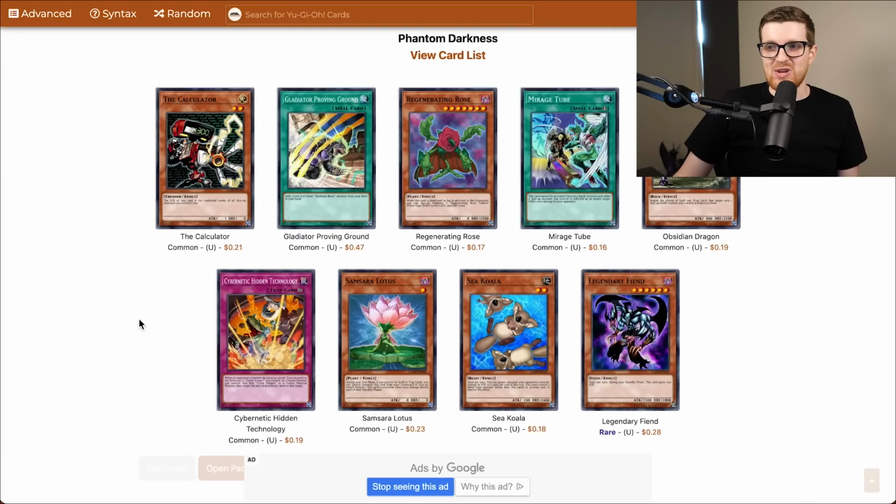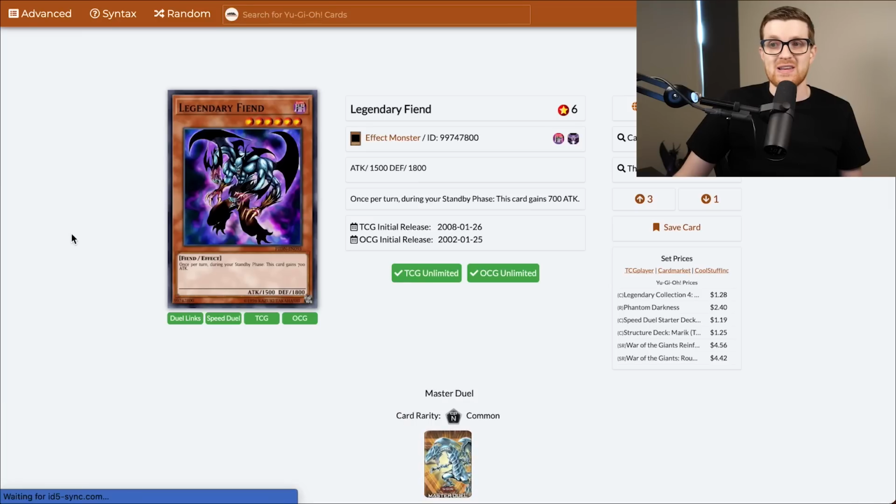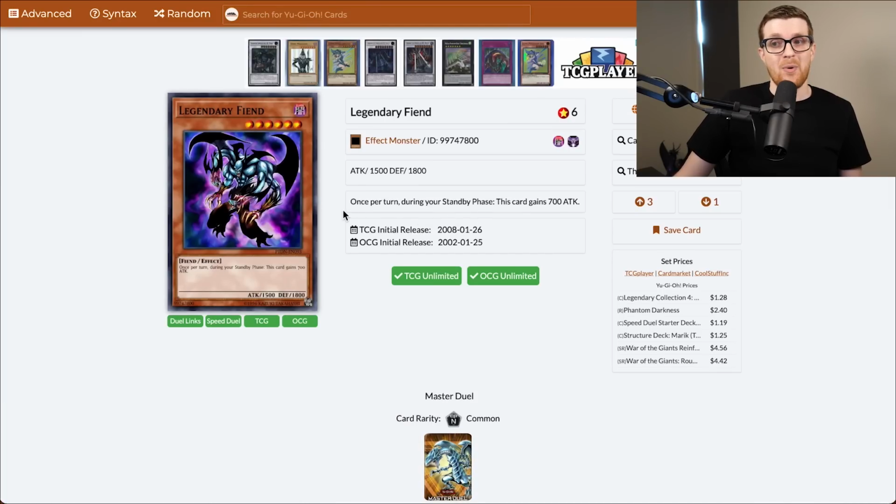Okay, that's an interesting rare. Legendary Fiend can actually get out of hand very quickly in a series like this. It's a 1500 attack tribute, which otherwise would suck, but once per turn during your standby phase, this card gains 700 attack, and that happens every single standby phase. So I think the biggest issue is keeping this alive for one turn, but once it's alive for one turn, it's not going anywhere unless Robert has hard removal.